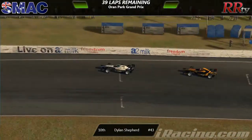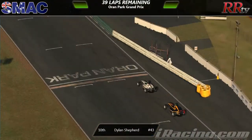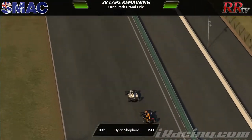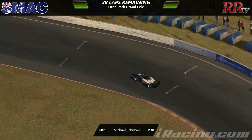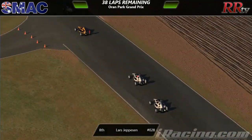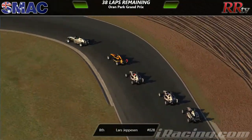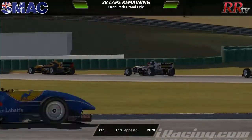And we've got a car off on the inside of the last corner as they come around to complete the first lap. So that was Michael Schreier, our leader, going off, coming into that last corner. So we'll jump back to that replay shortly, but let's continue on with watching this great battle.